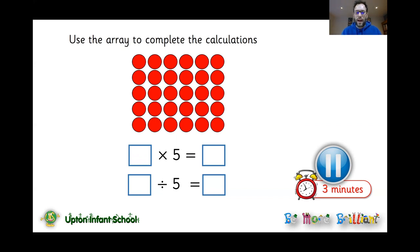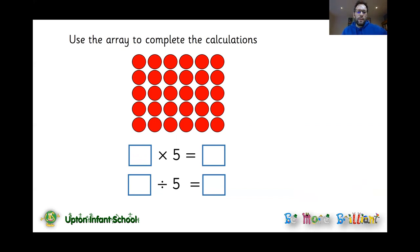Okay, welcome back. How did you get on? Well, to begin with, we need to know how many 5s are in that array. So there's a 5. So I wonder how many 5s we've got. We've got 1, 2, 3, 4, 5, 6 lots of 5. So in our first number sentence, we've got 6 lots of 5, 6 times 5. And all together, how many dots are there? There are 6 lots of 5, and 6 lots of 5 is 30. There are 30 dots altogether.